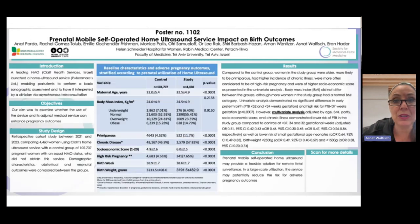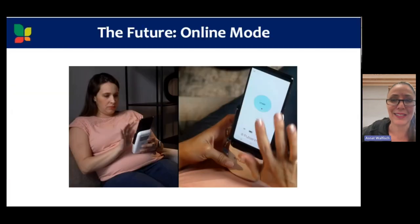So that's one poster. The second poster talks about the impact on birth outcomes. We set out to show that it doesn't harm anyone. So not only does it not harm the baby or the mother, but there are also hints that the birth outcomes were slightly better in the study group as compared to the control group. And these two posters are based on 5,000 patients, so half of the cohort that we have now, which is 10,000.